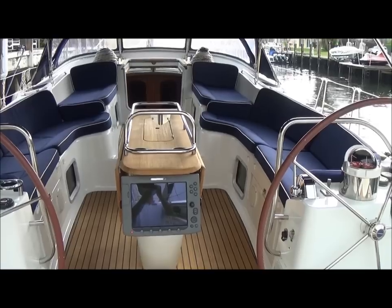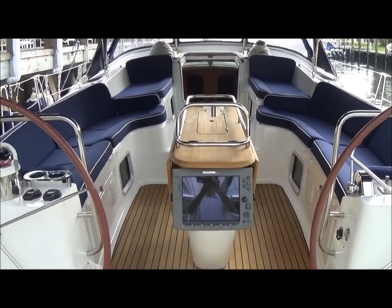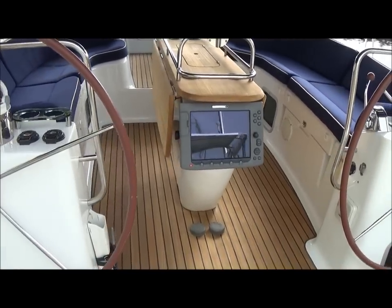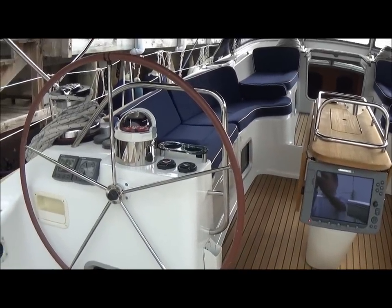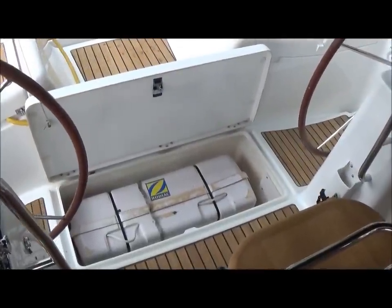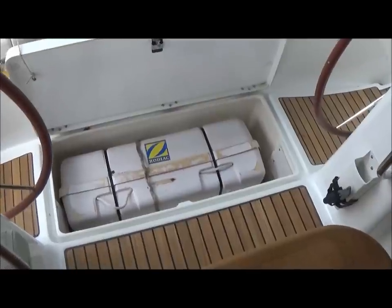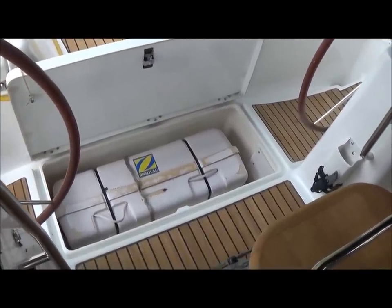The advantage of the forward level is in bad weather you can sit upright under the companionway dodger, and for entertaining or dining we have a double leaf centerline table. You can see the instrumentation here on the port helm station. One of the great design features of the Jeanneau 54 DS is the dedicated pocket here in the cockpit right next to the wheels for the life raft that's in a canister.